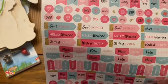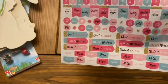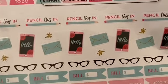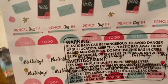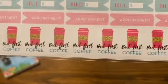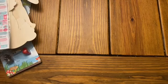I also found some planner stickers. These are front and back of these little planner stickers. I have tons of planner stickers, but I love the color of these. It has all kinds of little sayings in it, like plan or pencil it in. There's a cute little, looks like a little cell phone sticker there, a little envelope. It says pencil this in. There's to do. There's like little ones to help you remember birthdays, and bill paying and different things like that. This one at the top says, but first coffee. It's also at the bottom, I noticed, and it was easier to show that one. Appointments, bills. I thought this was a really cute set. And like I say, I love the colors.